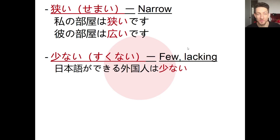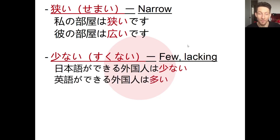And of course, the opposite of 少ない is 多い, which means many. So we can say 英語ができる外国人は多い. So there are many foreign people who speak English, but 日本語ができる外国人は少ない. There are a few foreigners who speak Japanese. And in fact, in the world, there are few people who speak Japanese just because Japan's not a very big country. But anyway, next we have ちょっと, which means a little, which I'm sure you've heard before.